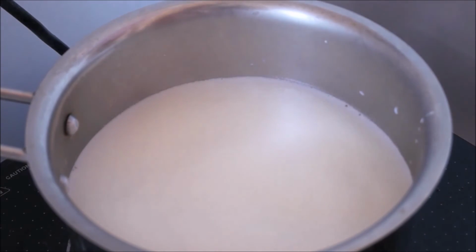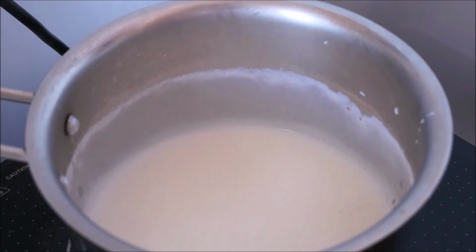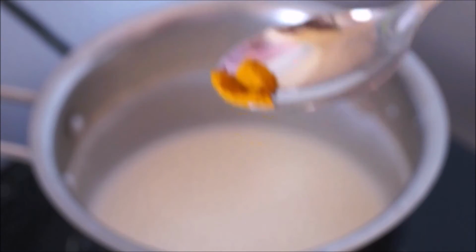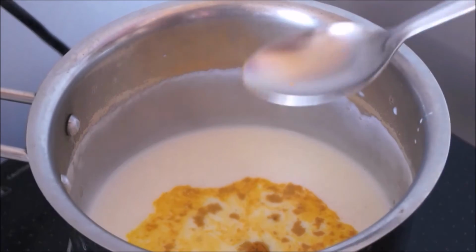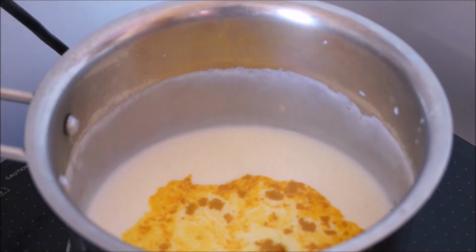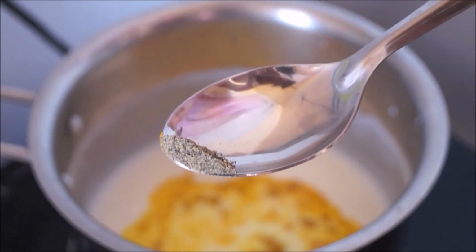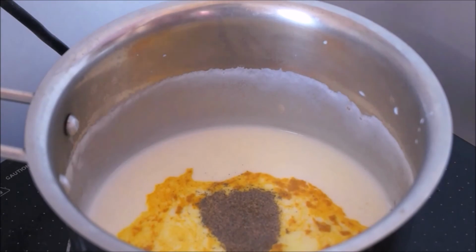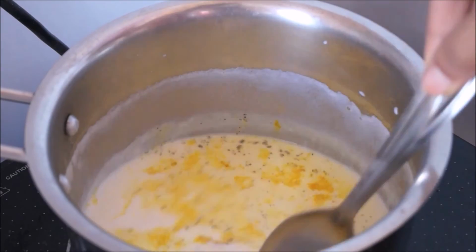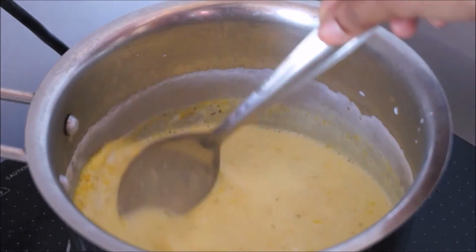After the milk has risen to its boiling point, reduce the flame to low and now add a pinch of turmeric to it and then a pinch of pepper powder. Give it a nice stir continuously for about 5 to 10 seconds and then turn off the stove.